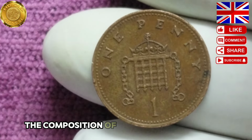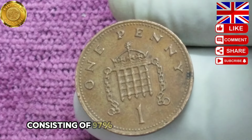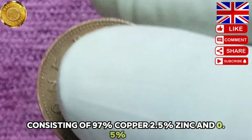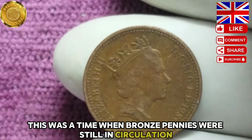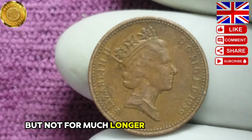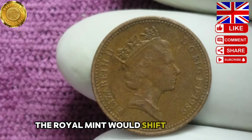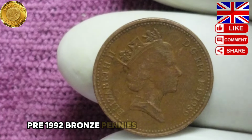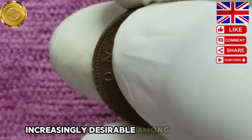The composition of the 1989 one-penny coin was bronze, consisting of 97% copper, 2.5% zinc, and 0.5% tin. This was a time when bronze pennies were still in circulation, but not for much longer. Just 3 years later, in 1992, the Royal Mint would shift to copper-plated steel, making pre-1992 bronze pennies, including the 1989 issue, increasingly desirable among collectors.